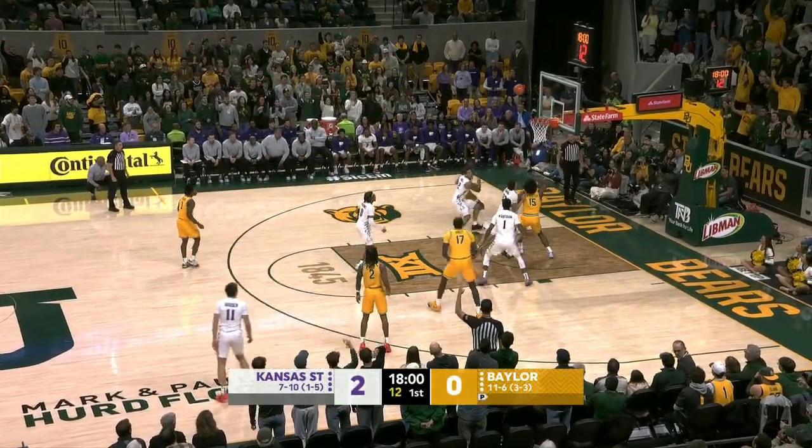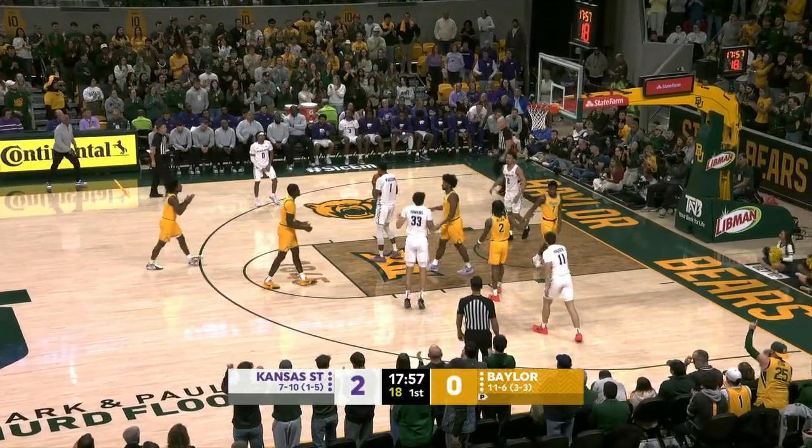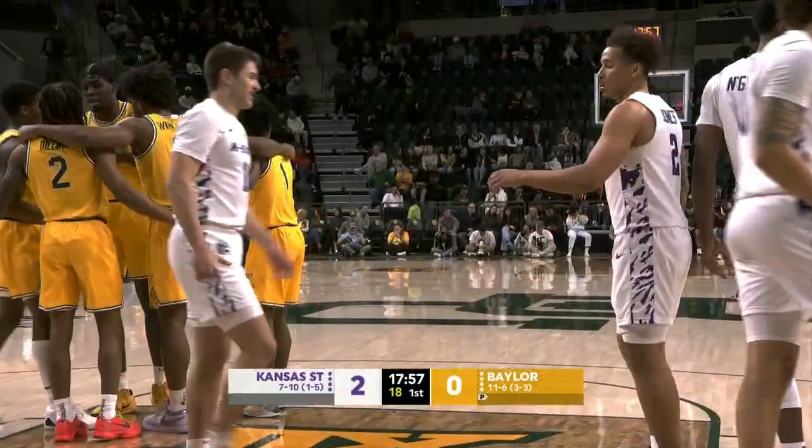Jaden Nunn, his first shot attempt off the mark. Good box out, but it's Baylor on the offensive glass. And a reaching foul is going to be called as VJ Edgecombe will get to the free throw line.